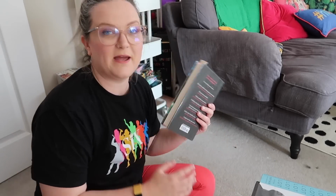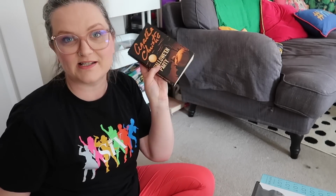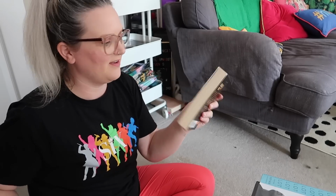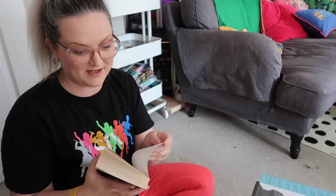And then I've got two more that I picked up from the library yesterday, which I think, well, this one is Halloween Party by Agatha Christie, so that's going to go on the TBR for next month. Also, this is a sneaky one because it doesn't look like a library book. It hasn't got any of that sort of shiny stuff on it, so I must remember that this is a library book.